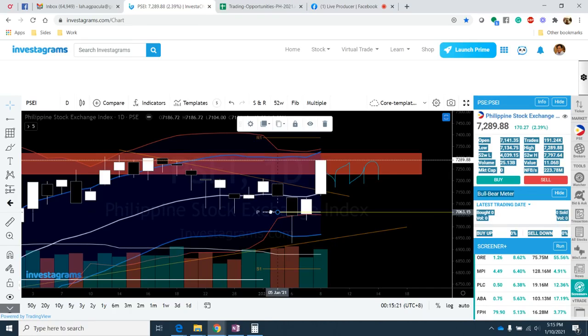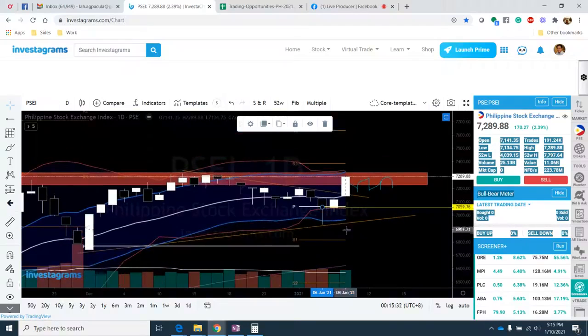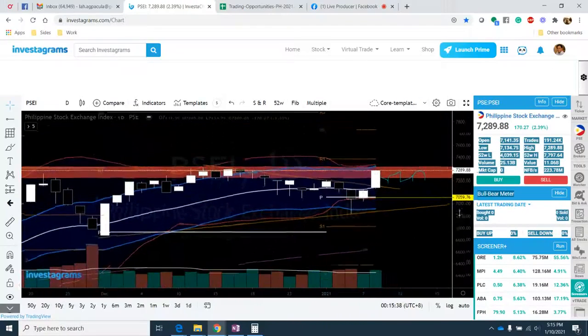So the key thing here is that you should always see that the price is holding above this 7,060 level or on this area. As long as it is above this level, remain bullish on this index, the Philippine market. Alright, so since we are bullish on the index, it means that there are also a lot of opportunities for the individual stocks in the Philippine market.